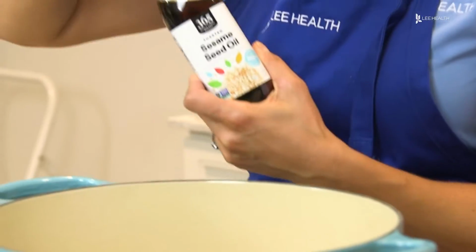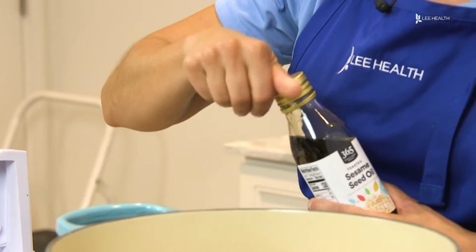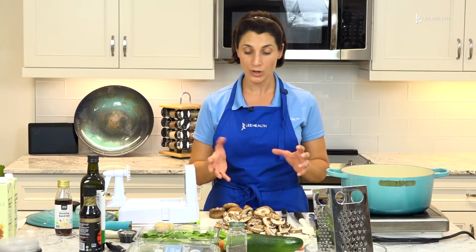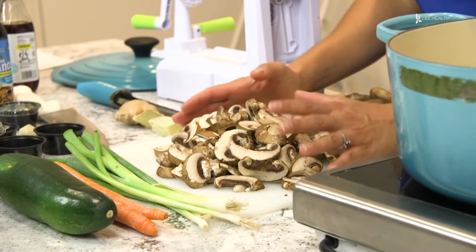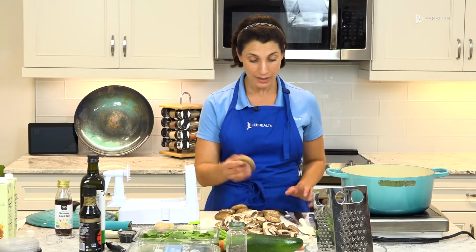So let's get started. We're going to warm up the pan. We're going to put a little sesame oil in the pan. So what we want to do right now is cook the mushrooms, get all the moisture and water out of them, and get some flavor going. These baby bells are already chopped up, but I do want to chop up the shiitake mushrooms.